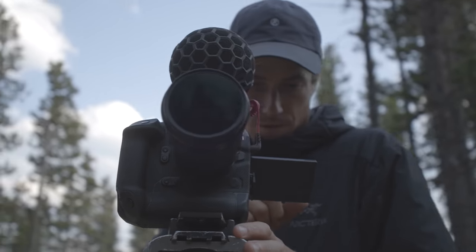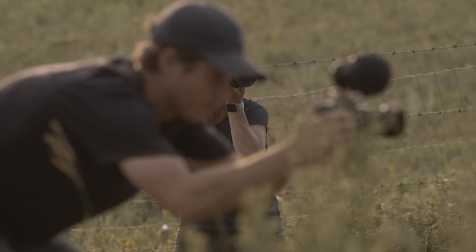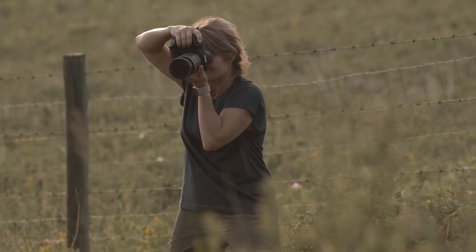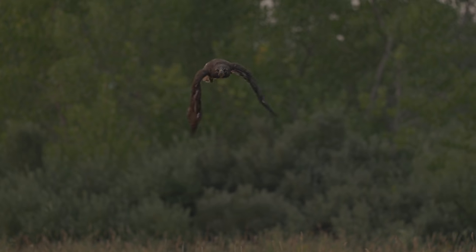My name is Rupert Walker. I'm a cinematographer from Victoria, BC, and I'm shooting video on the EOS R3. The autofocus on the R3 is so responsive. For this project, we were shooting a lot of different types of birds of prey. The autofocus was picking up the beaks and the eyes of the birds as they were in mid-flight.